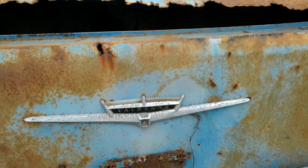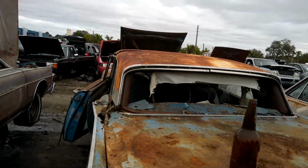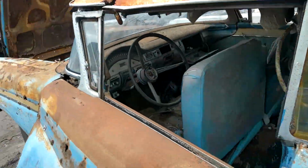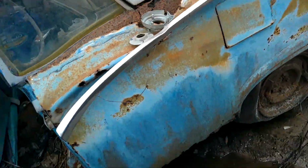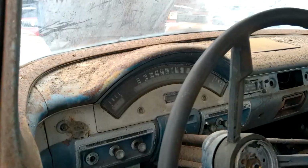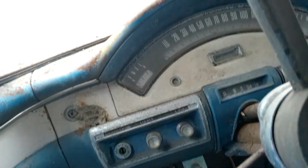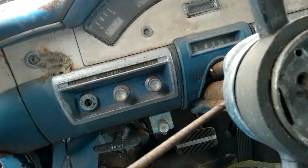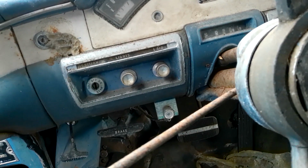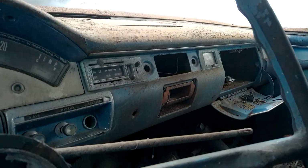Again, not something that could be repaired on its own, but if you are restoring one, this actually has a lot of pieces worthwhile. Let's see, steering column, 2 steering columns, dashboard. Let's take a look here. So, can't read the mileage, just too dirty. Lights, ignition, left air, right air. Okay, so it has air conditioning.